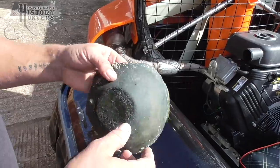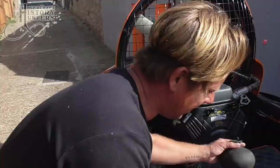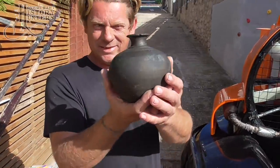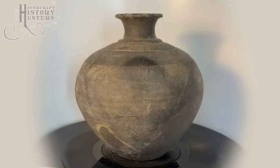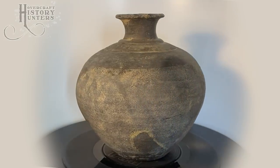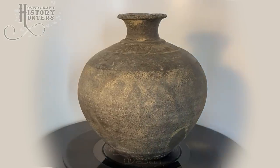That's quite nice. Oh, and we did find something else. Well, Simon found something. First century black burnishware, cooling ware pot. We've researched this already and we've found that it's possibly a flask, so it may have held wine.